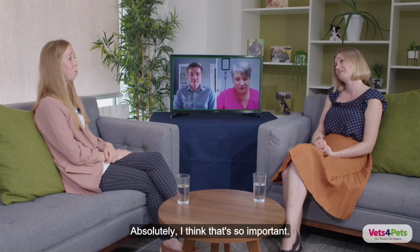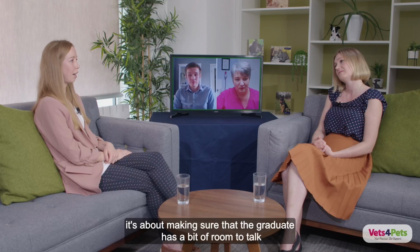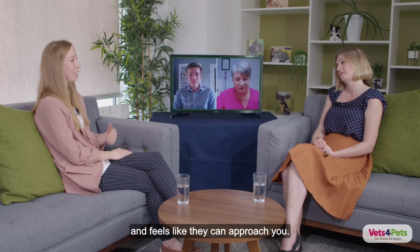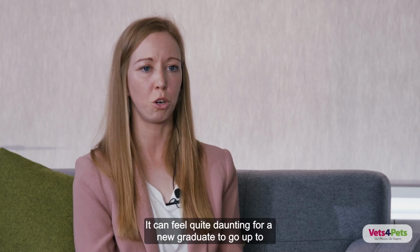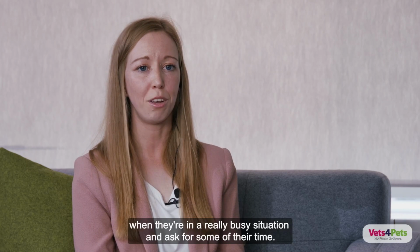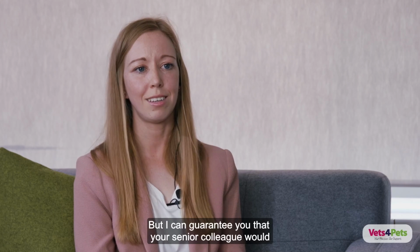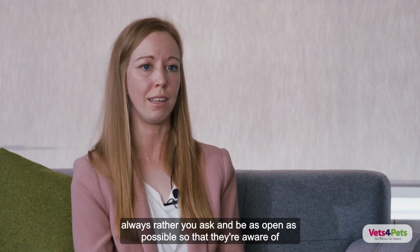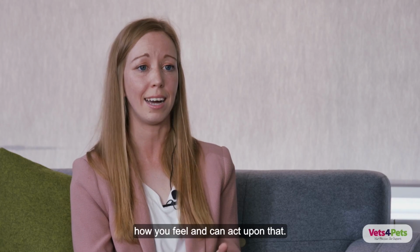Absolutely, I think that's so important. From a practice point of view, it's about making sure that the graduate has a bit of room to talk and feels like they can approach you. It can feel quite daunting for a new graduate to go up to a member of the team, one of your JVPs or your bosses, when they're in a really busy situation, and ask for some of their time. But I can guarantee you that your senior colleague would always rather you ask and be as open as possible, so that they're aware of how you feel and can act upon that.